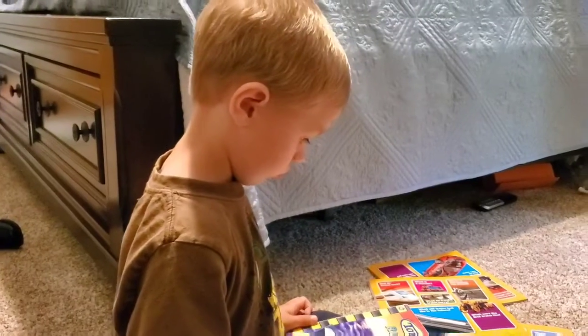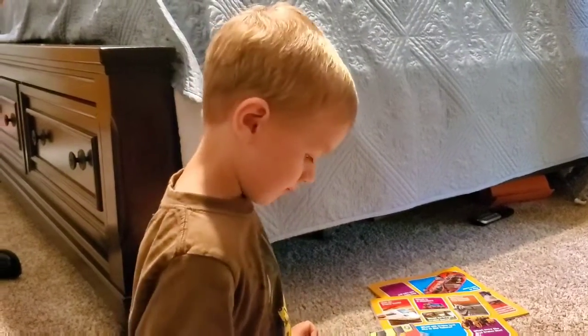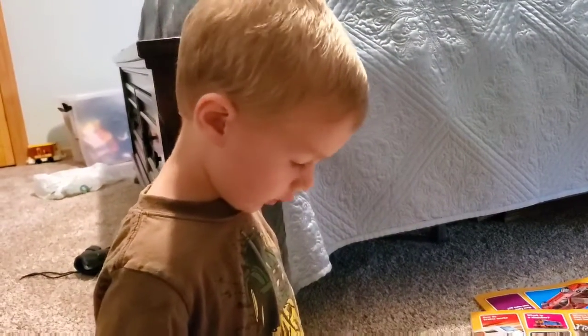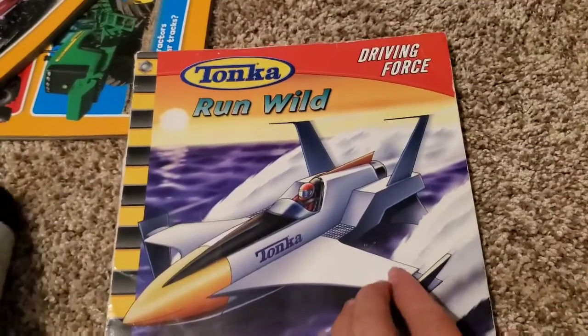1, 2, 3. Nathaniel, do you have a book for us today? Yeah. What book? It's about wild machines. Wild machines? It's a truck book. Oh, really? It says, Run Wild. It's a Tonka truck book.